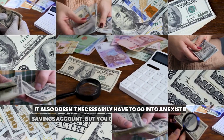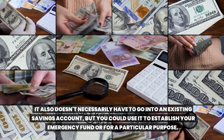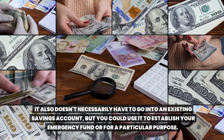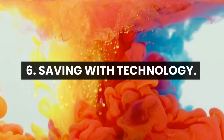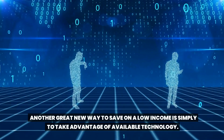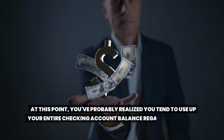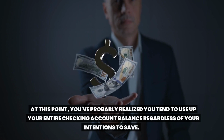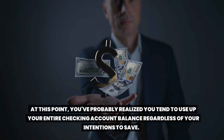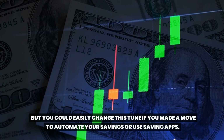It also doesn't necessarily have to go into an existing savings account, but you could use it to establish your emergency fund or for a particular purpose. Number 6. Saving with technology. Another great new way to save on a low income is simply to take advantage of available technology. At this point, you've probably realized you tend to use up your entire checking account balance regardless of your intentions to save. But you could easily change this tune if you made a move to automate your savings or use saving apps.